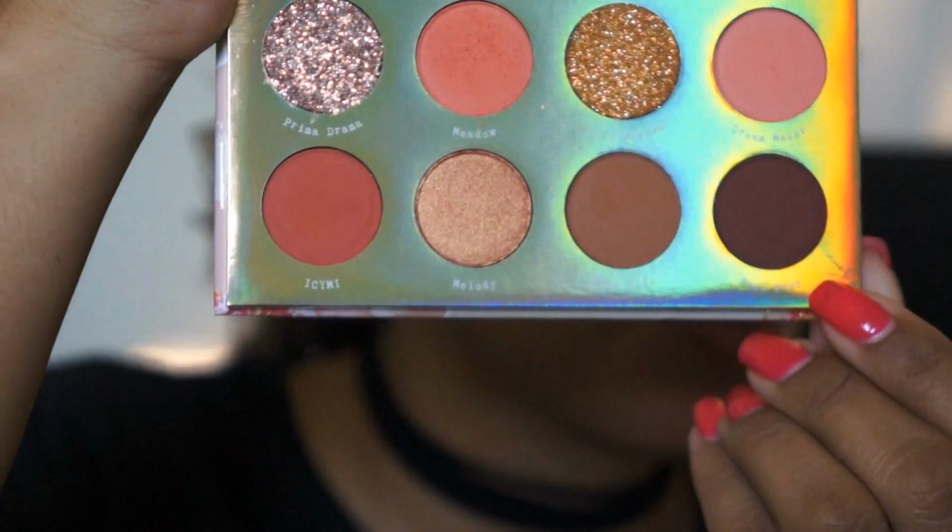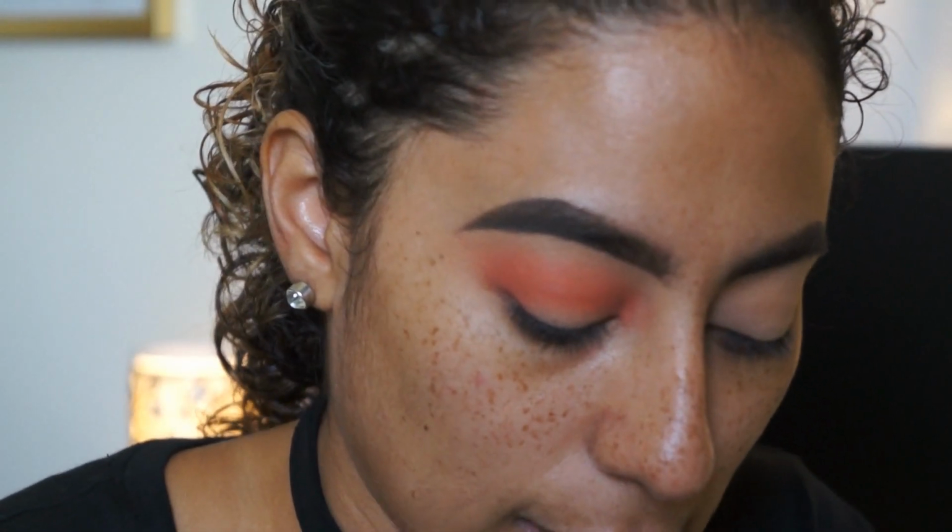And then in the outer corner, I do want to use that color Feel Free to really darken up that outer corner. And I'm going to be using my Morphe. This is the A18 brush.